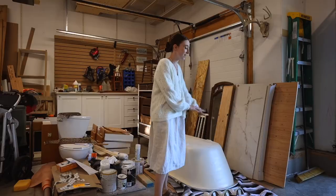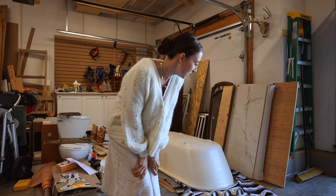Our tub is finally done. It's been sitting in a garage for the last week. Zach went and picked it up and the feet did fall off on its journey home, so we need to figure out a way to reattach those feet. But today is a big day because this guy is probably coming inside.